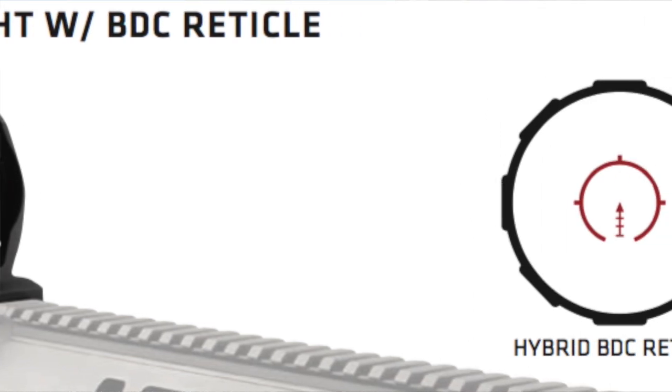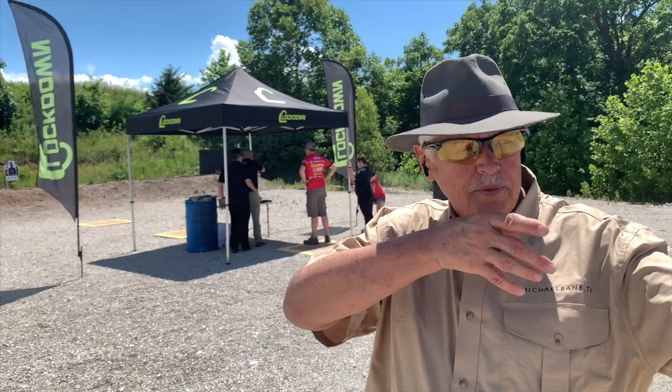You notice how much slower I was, at least, on picking up that 3x optic. It's a little bit harder. You think, well, I'm just going to throw it up there, but because it's magnified, it's going to slow you down. But it has some really great potential as a hunting sight.